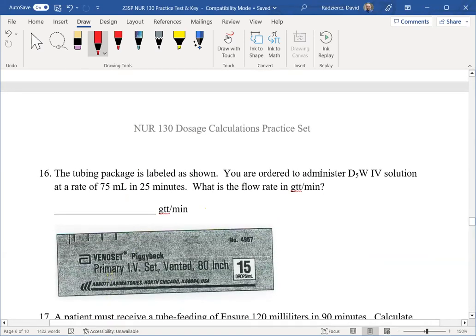The next thing that's associated with flow rate is going to be a modified version of flow rate, which is drop rate. Now, the question probably isn't going to tell you the units that you're looking for. Just like I mentioned with milliliters per hour, it may not tell you that. It might just say calculate the infusion rate. So how do you know drops per minute infusion rate versus milliliters per hour infusion rate?